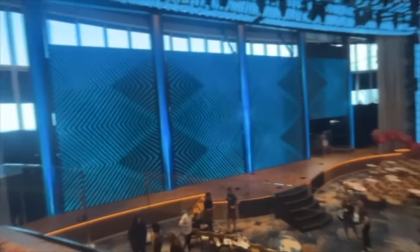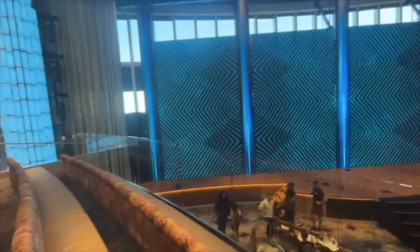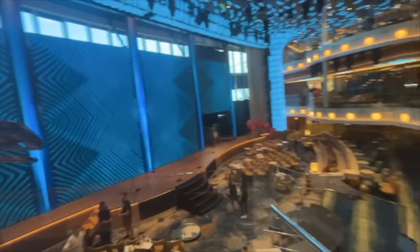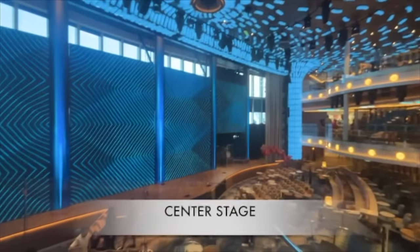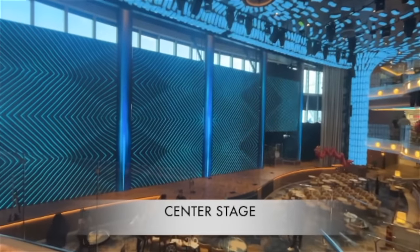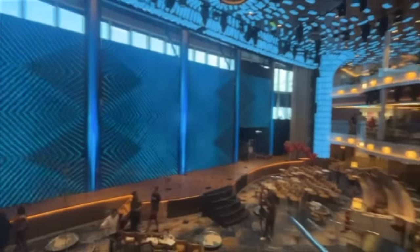And they usually be open. But you know what? I feel like last time we was here, I never seen those windows open. I forgot what this is called here. I don't think it's called Grand Atrium. It's called something else.